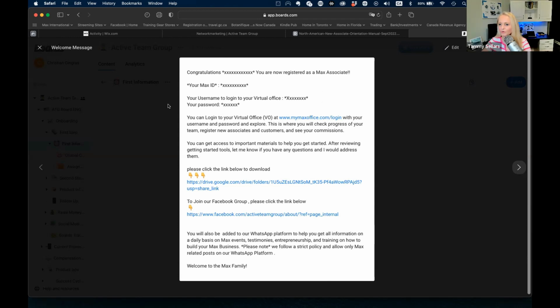So again, you can play with this with your own wording on how you would communicate, but make sure that this letter is sent out regardless of whether they went and signed up on their own. So you explain to them how they can log in, as you can see there, and you can access important materials to help you get started. After reviewing getting started tools, let me know if you have any questions. I would address them. And again, you don't want to chase people.